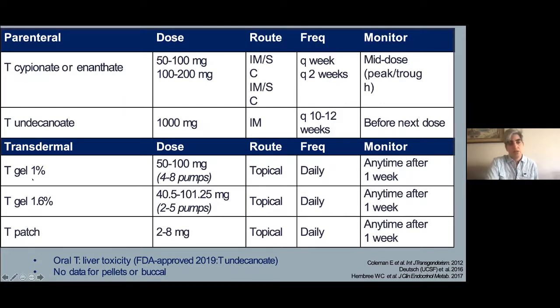Gels, just note that depending on the gel, and the gel that you get is going to depend a little on the pharmacy, there's a back and forth here. The doses change a little bit. In your one-pager sheet, I'll have all this for you. Also the UCSF sheet has this as well. And then patches. I almost never use patches. I'm almost always using testosterone cypionate or gel.